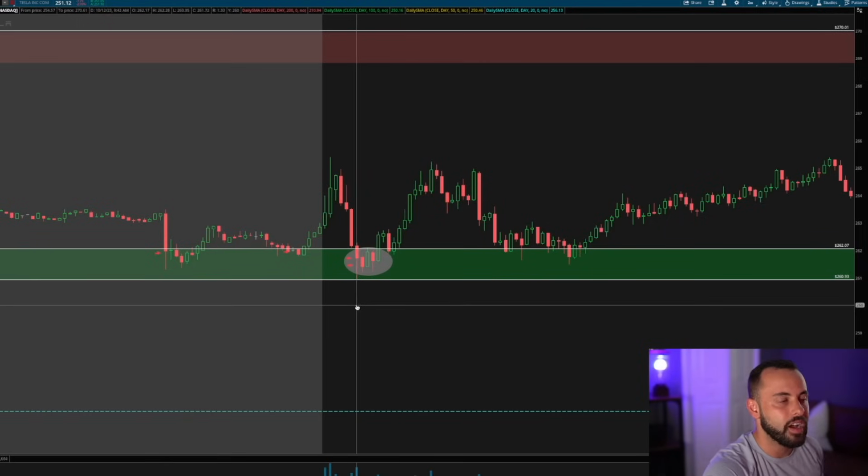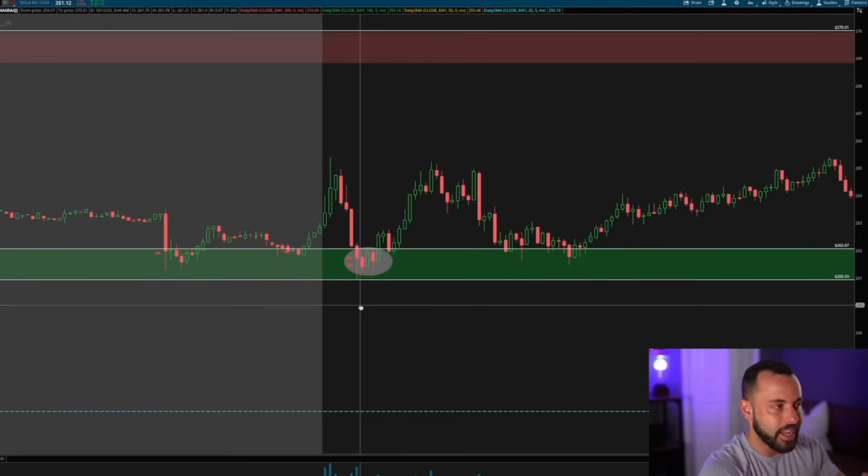I talk about this a lot. Only trade at those levels when we're hitting those key levels. I had a little bit of a mistake here, right? And I'm human, right? And I'm okay to share this with you because I think it's very important and very valuable to some of you guys out there.